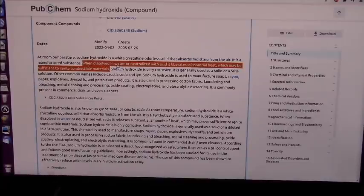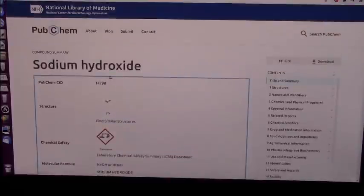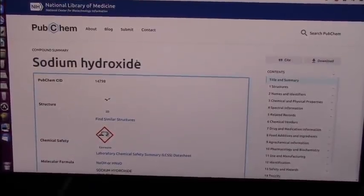When it's dissolved in water or neutralized with acid, it liberates substantial amounts of heat, which may be sufficient to ignite combustible material. So it's one of these things that's extremely powerful, and I found it interesting that sodium is what they're seeing in space trailing off. Now let's look at another little doodle.